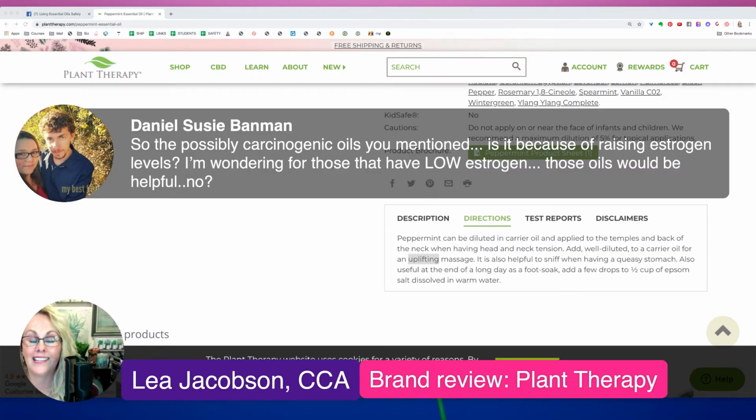And as far as having low estrogen, the thing is, essential oils do not contain hormones, but trickily enough, a couple of them can interfere if you have estrogen issues. There's enough questions raised about it that we do suggest to be careful if you've had estrogen-related cancer or if you have endometriosis, that you want to avoid certain essential oils because of the possibility of those interfering in those situations. But essential oils do not contain hormones, so they will not directly affect the levels of estrogen or testosterone or progesterone or any of those other hormones in your body.